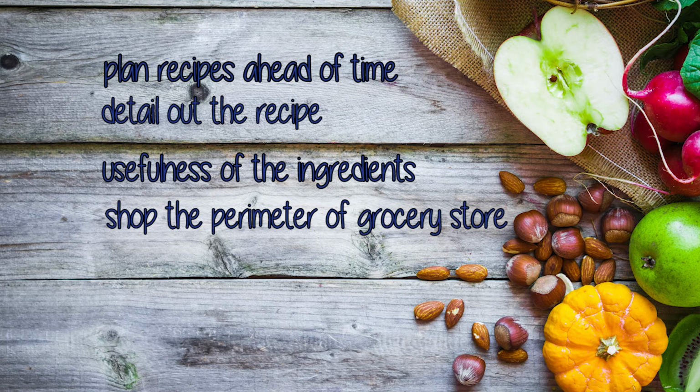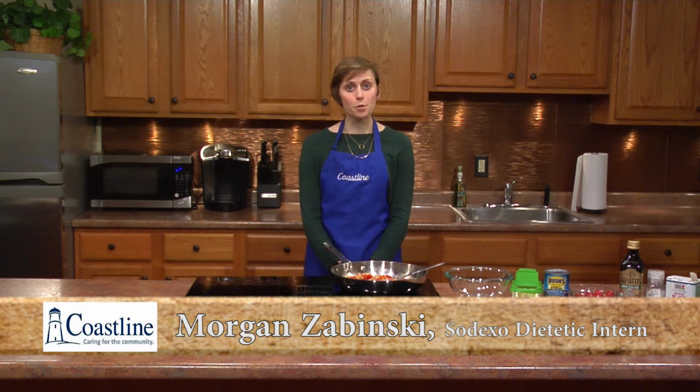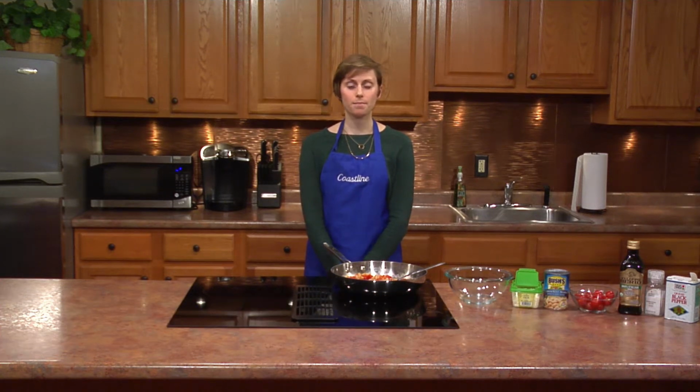Tip number 4 is to always seek out the perimeter of the store first. So if you think about when you go to the store, you're looking for a gallon of milk. No matter what store you go to, you find yourself heading to that back corner. So if you search the perimeter first, pick up those more necessary items, and then make your way to the aisles later on for those other ingredients.